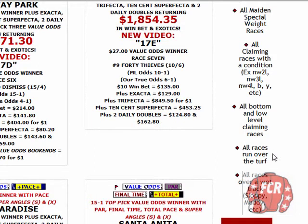Then you got all races run over the turf, regardless of condition. This race is also that qualifier there, and that's why the race that we're going to look at in this video is called a double preferred race, because it qualifies on 2 of the conditions that we like. And then finally, your preferred races are rounded out with all races run over a wet track.